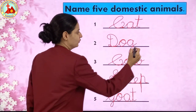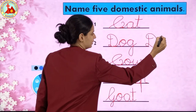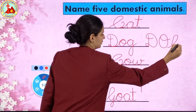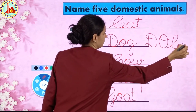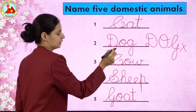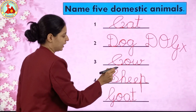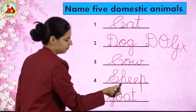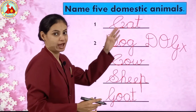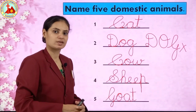Now children, if you write all the letters capital like this, this will become wrong. Only the first letter should be cursive capital. Rest of the letters should be cursive small. And write properly by touching this dash. Your spelling should not fly here and there. Okay? Now let's move towards question answers.